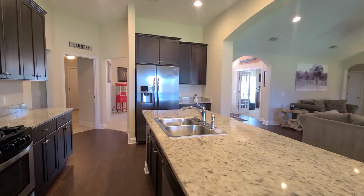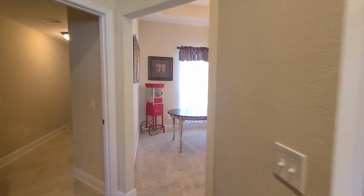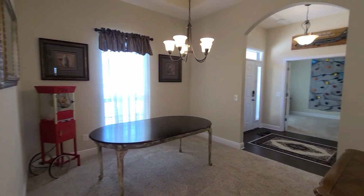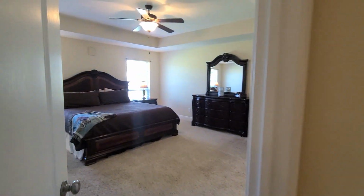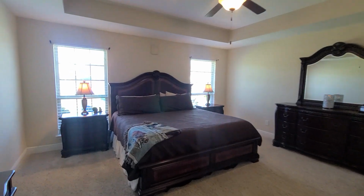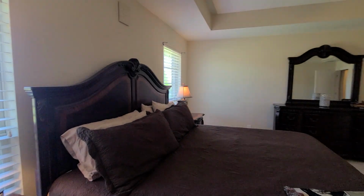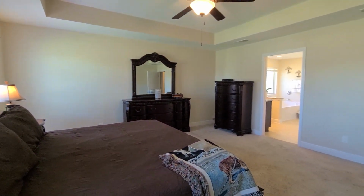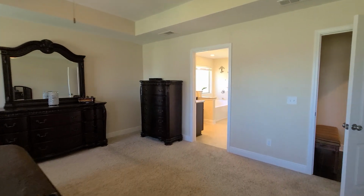All right, first I'm going to take you over into the primary suite, which is located on the opposite side of the home, which allows for some privacy for the master suite. So very spacious in here. This is a king size bed, and as you can see, there is plenty of additional space. So if you needed to fit a Peloton or a treadmill or something like that in here, you definitely have the space for that here.